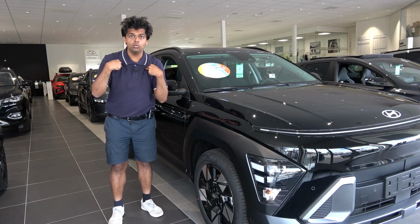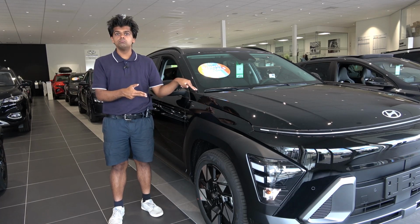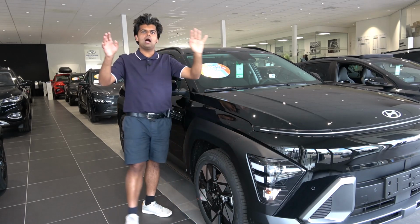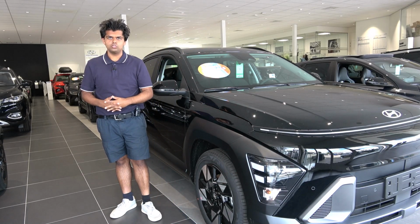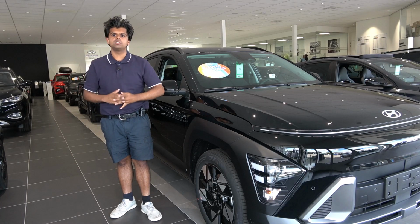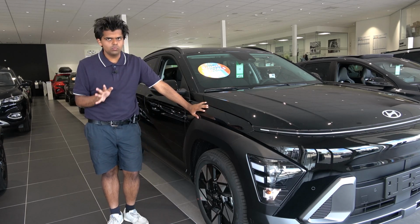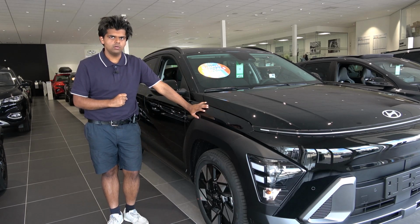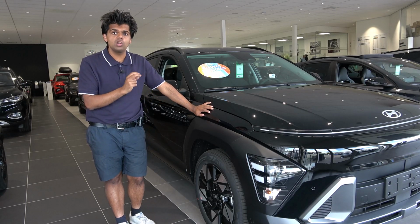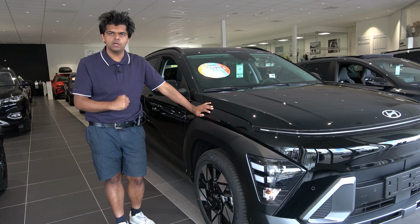Would you like my humble opinion of this Hyundai Kona? I love this crossover SUV. I love this Hyundai Kona. I love what Hyundai has been coming up with, guys. Maybe I didn't agree with certain things about this Hyundai Kona. Do not give up, Hyundai. Keep it up. This is far more interesting than the last generation Hyundai Kona. Well done to Hyundai for this.